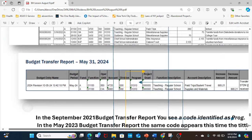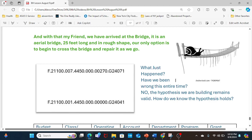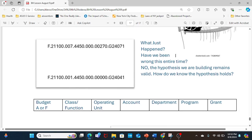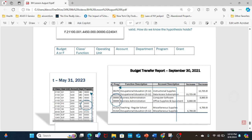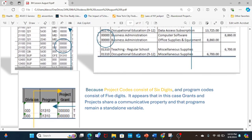If you've watched some of these videos before, you know that we've been talking about programs and projects. And you've probably heard me use the words interchangeably from time to time as we've built this hypothesis and tried to sort out how to read this budget line code here on your screen. So this is what we thought it was. And now we have to look at this most recent budget transfer report to make sure that we are still holding a valid hypothesis. And it boils down to this.